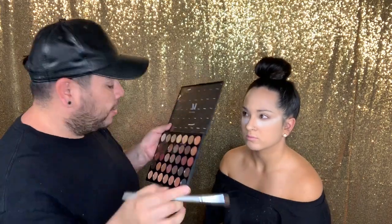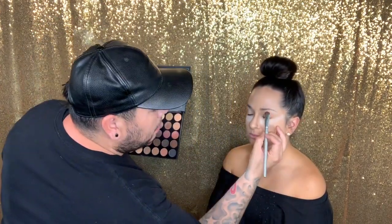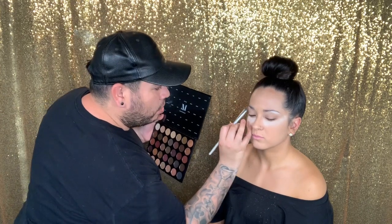What I'm gonna do is just go with kind of like a flat brush. Mine's kind of dirty and beat up, but it's okay. I'm just gonna go with the whiter color right in the corner, and I'm gonna put it just right at her brow bone. What this is gonna do is highlight the brow bone and just give her more definition.